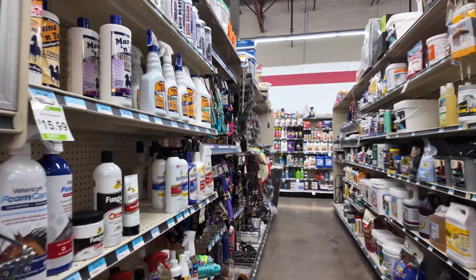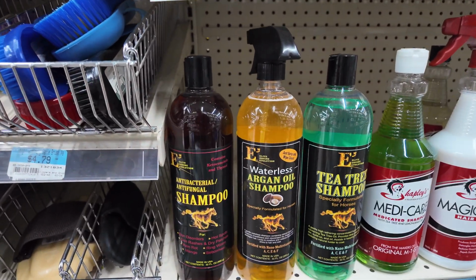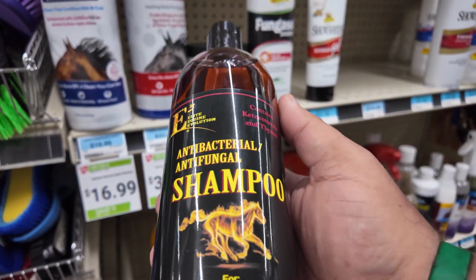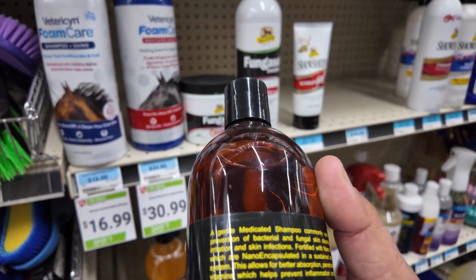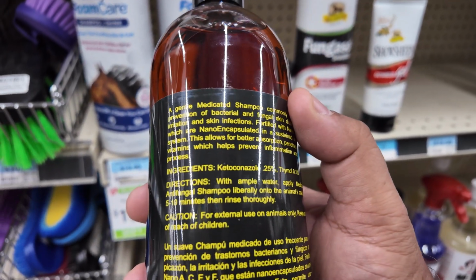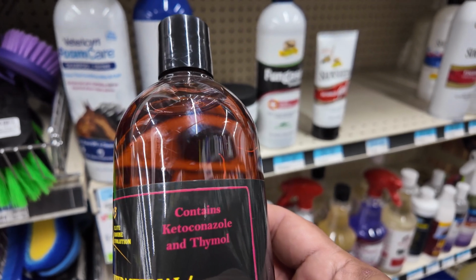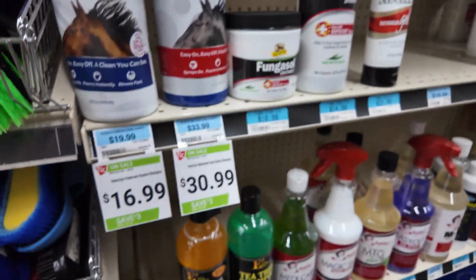I'm over here in the horse aisle. Yes, horse aisle. And this shampoo right here, believe it or not, is an antifungal, antibacterial shampoo that isn't only for horses. It's actually made for dogs as well. And it's very, very powerful. Well, somewhere in here it says it's made for dogs. Let me see if I can find it here real quick. Okay, well, now it says on here for external use on animals only, keep out of eyes. One thing that's super cool about this shampoo is that it contains ketoconazole and thymol, which is a natural antifungal that you find in oregano.